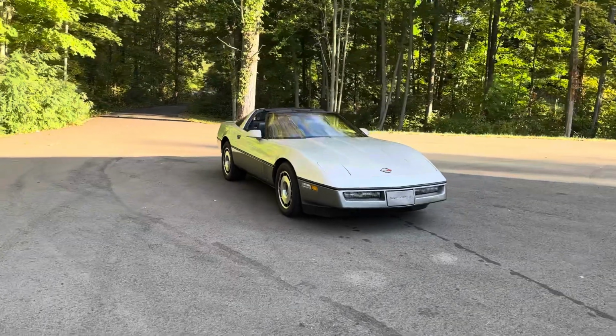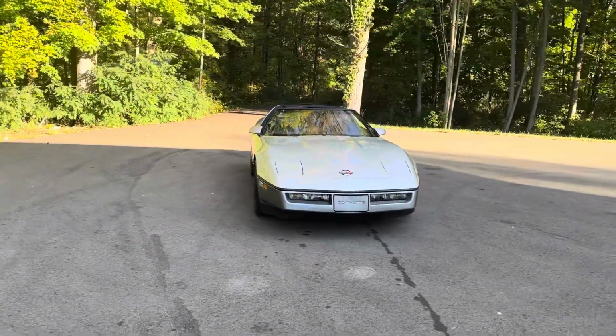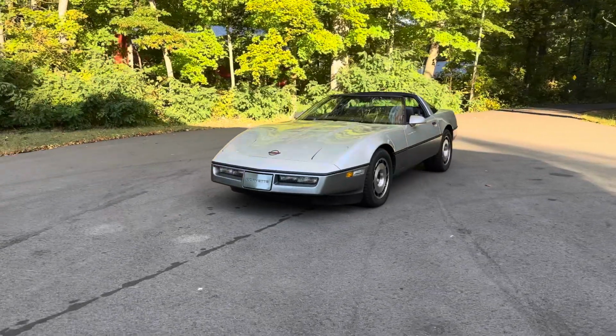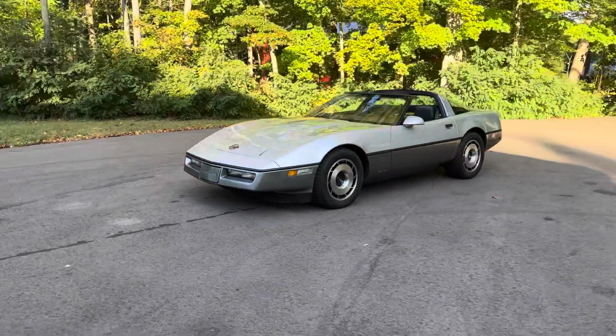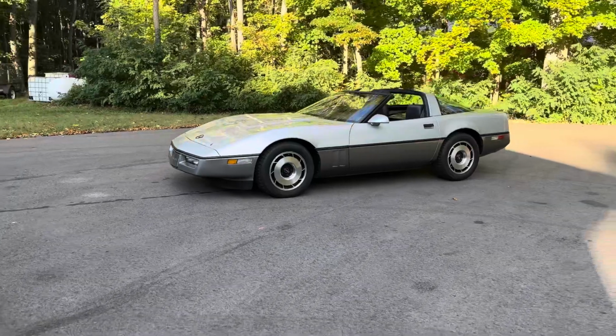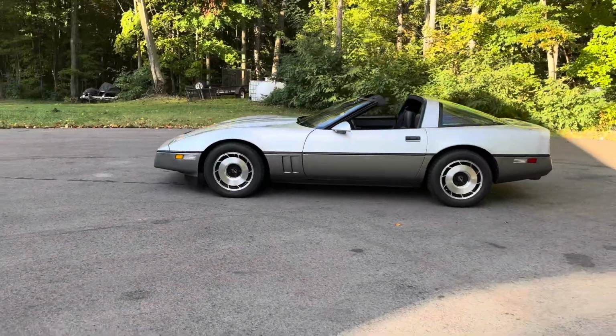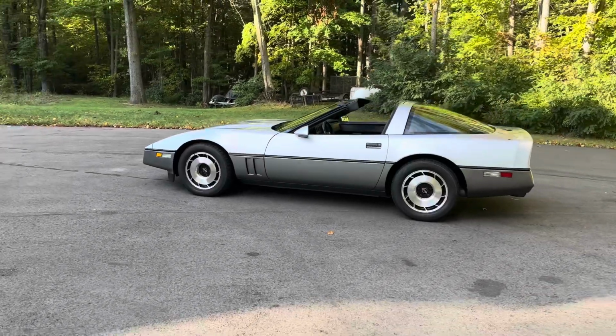So possible it's a true one-owner. And maybe it was delivered with 1,000 miles on it, but we can't confirm that. But either way, the car is in absolutely incredible condition. Hands down, one of the nicest C4s we've had in our possession.